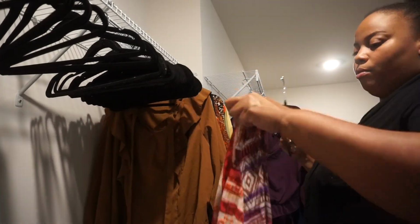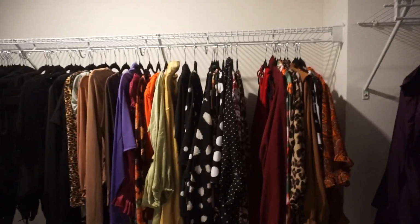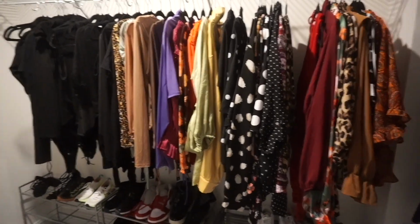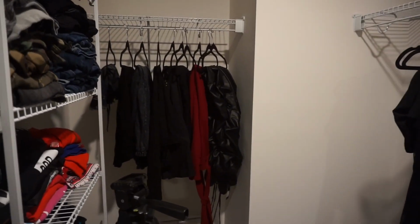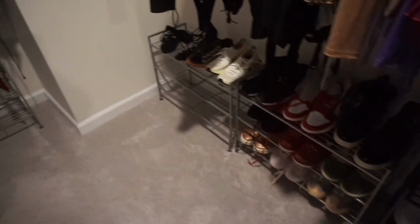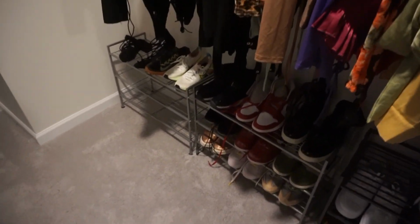Alright, so here's the progress on the shirts. I also put some pants over here. I need to finish up my shoe racks. I think I'm gonna have to get more shoe racks because I still have a full box full of shoes.